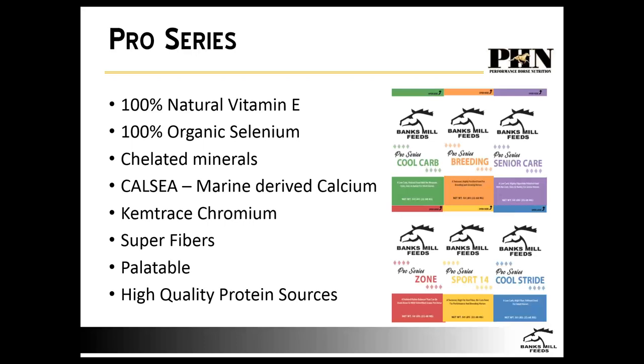We've used what we consider super fiber. So you're going to see a lot of beet pulp and soy hulls in these products because they're highly digestible. Another kind of pet talk of mine is talking about hindgut health and feeding the microbiome that lives in the hindgut of the horse. And in order to keep the horse healthy, you need to keep the microbiome healthy. How you do that is feeding it a variety of different fiber sources. So we're adding those to the feeds. All the feeds are very palatable, and we're also using very high quality protein sources. When I say high quality protein sources, we're looking at protein sources that are also going to bring those essential amino acids like lysine and methionine to the table.